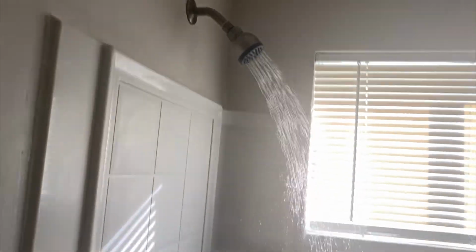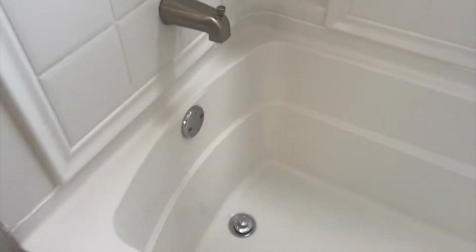Make sure the toilet is nice and sturdy. And with the shower, he turned the water on. He did make sure the water ran, and made sure the shower worked. The tub has to be clean. It can't have any peeling paint on the tub. If it is peeling paint, then it's going to have to be reglazed. If you don't have a window in the bathroom, then you're definitely going to need a ventilation fan.